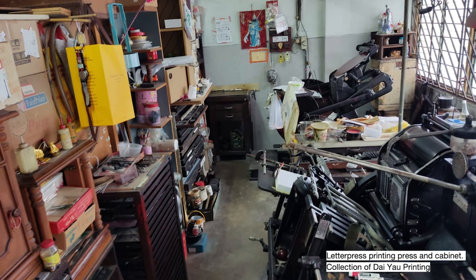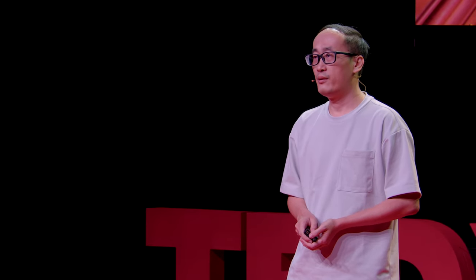The last generation of such an industry, hidden in the light industrial buildings, are mostly in their 60s, 70s. They started their printing business in the 1970s, 80s. We used to have thousands of such print shops. And now, just a few are left remaining for their exit.